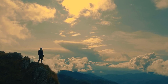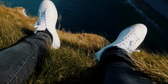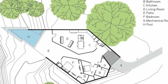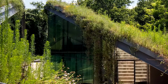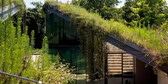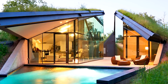Number 8. Edgeland House. Sometimes you might want to live life on the edge. Luckily, the Edgeland House in Texas is the perfect place to do just that. This Texan home is designed by Bercy Chen's studio and is hidden right within the land itself. From far away, the Edgeland House doesn't look any different from a thick grassy hill. In fact, if you didn't know the exact address, you might just keep walking because it's so well hidden.